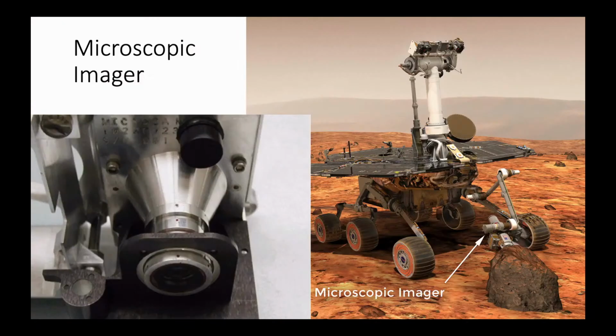Last of all, to look at the rock structures from up close and find signs of liquid abrasion, the rovers had a microscopic imager, an MI, which is a camera combined with a microscope. With that, small-scale features can be made visible and the undersurface of the rocks can be seen.